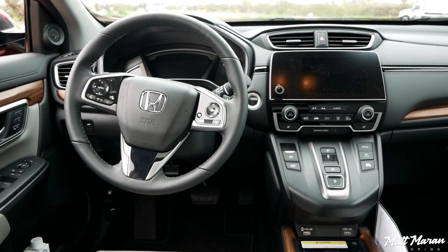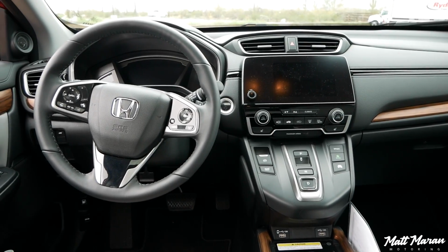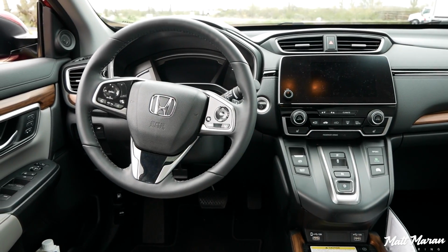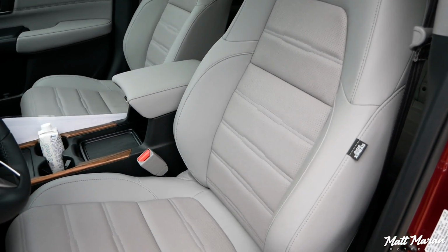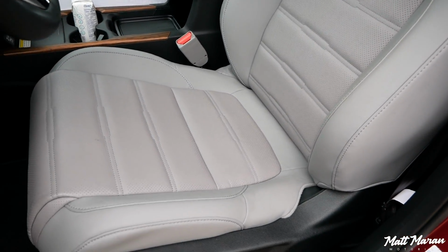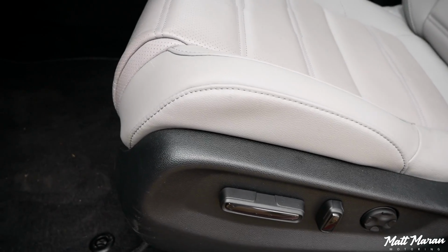All right, so for the interior here of the CR-V Hybrid, well, it's a very nice place to be. Very similar to most other CR-Vs. There are a few enhancements here for 2020 and some unique things for the hybrid version. But first off, sitting down in these seats, you have these really nice leather trimmed seats, and I love the bolstering on them. It's actually really good torso support, good thigh support, and I like the kind of ribbing you have here on the seats.